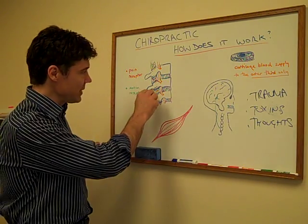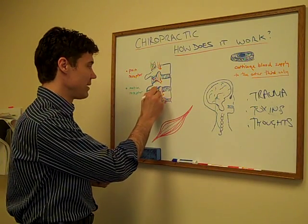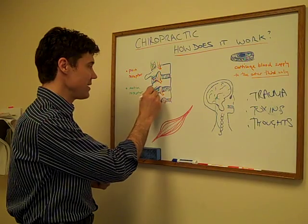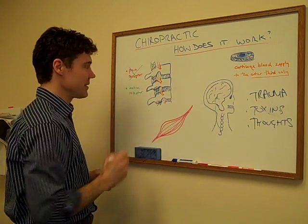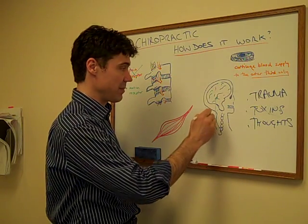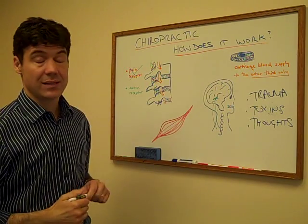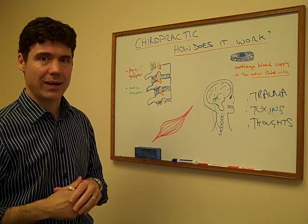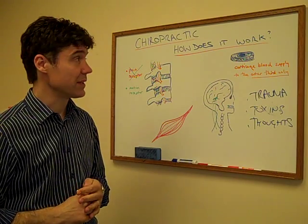What happens is it turns on these motion receptors again. And when we turn these guys on, they inhibit the pain receptors. That's how the pain goes down. So we get a message up here which crosses out the pain too. That's as simple as that. That's how chiropractic takes pain down and gets you moving a little better.